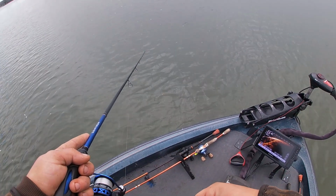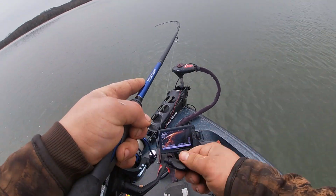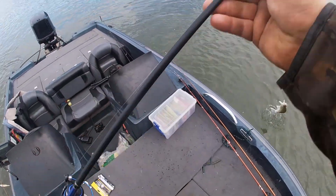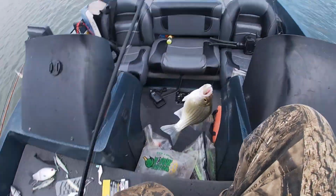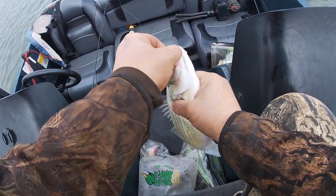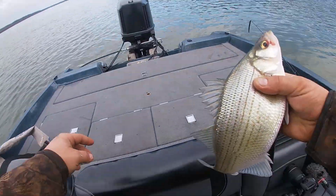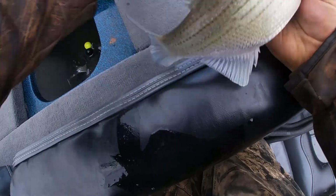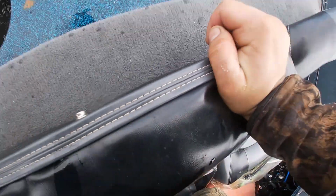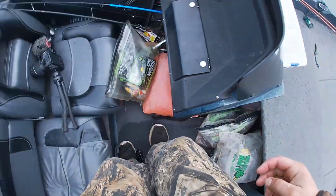So I guess I haven't really described what I'm doing here. I guess I'm not going to either because I just got a fish. That actually feels like a decent one too. Yep. In the boat. Thank you. So, another decent one. Let's see how many we got. 1, 7. 7 and a large cat.